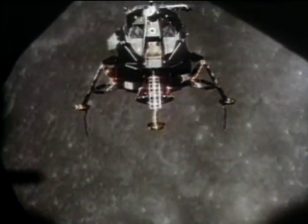As Apollo 11 lands on the moon, an unknown NASA experiment probes the deep.